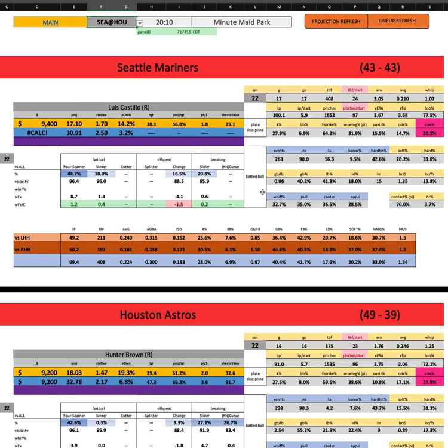Okay, let's move on to Seattle and Houston. Two really good arms on the mound here, Luis Castillo and Hunter Brown going for the Astros. Castillo at 9,400, kind of a fishy price tag for him and kind of a fishy matchup. Now, he's certainly in play, but as you can see, pretty much everybody in the 9K range here is going to be at about 10 to 15% ownership. Value score and the projection here, it's fine. It's usually pretty high for Luis Castillo anyway against pretty much everybody.